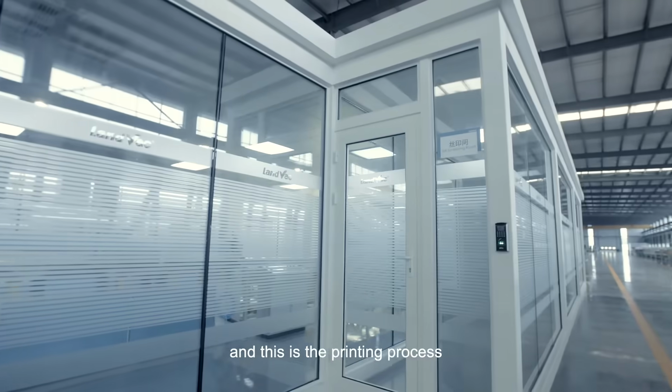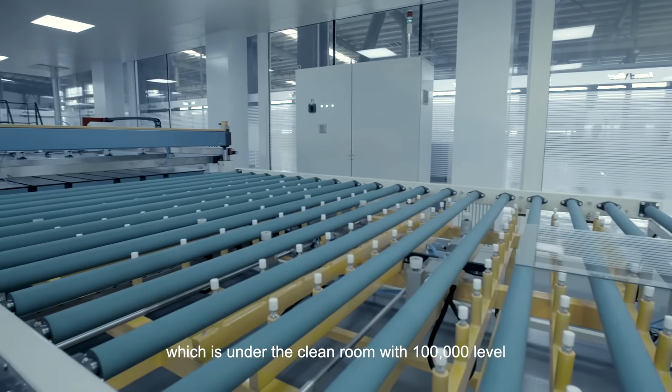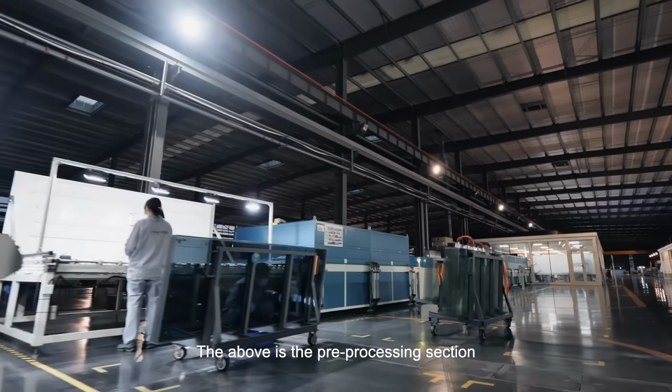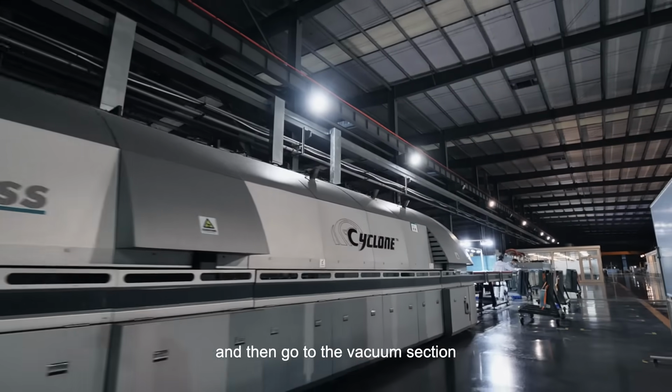And this is the printing process, which is under the clean room with 100,000 level. And this is the tempering process. The above is the pre-processing section, and then go to the vacuum section.